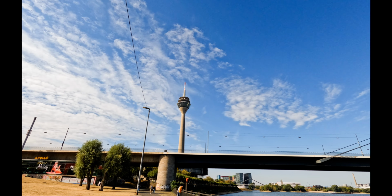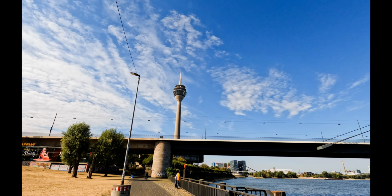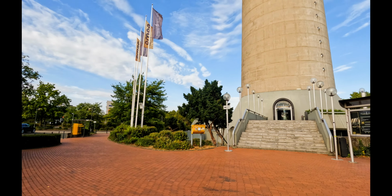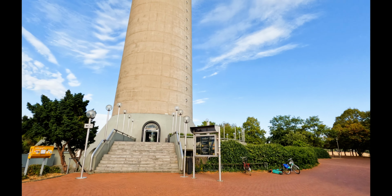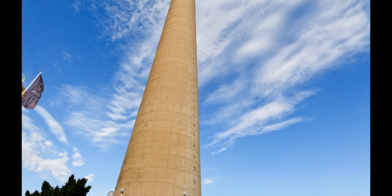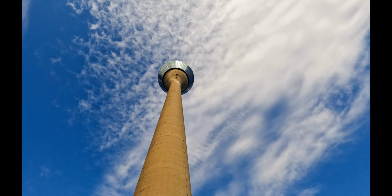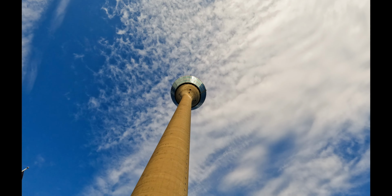After 35 minutes, it's about time for me to walk back to the Rhine Tower, and let's check it out. Okay, we've made it to the front of the Rhine Tower. This structure is about 800 feet tall, and once we get to the top of it, we can see the whole metropolis area.